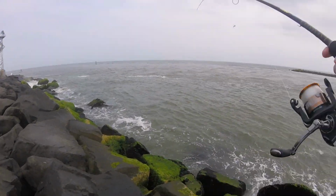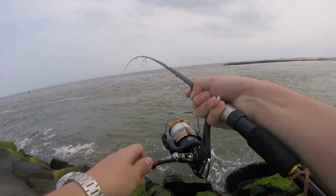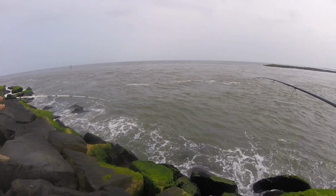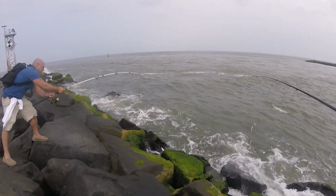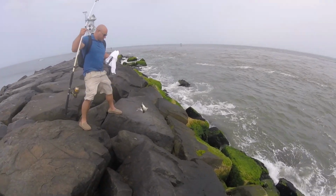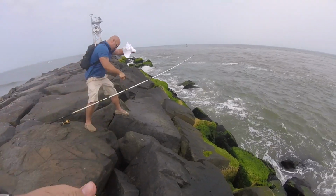We're catching just short stripers on spec rigs. My reel locked up and I got stuck on the bottom. Live action. Just these short stripers are all through the bay. Awesome.